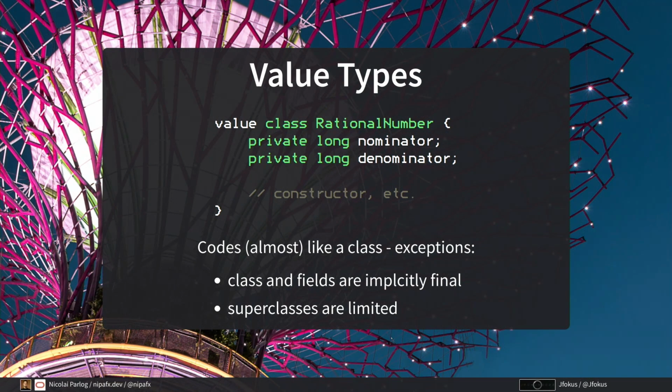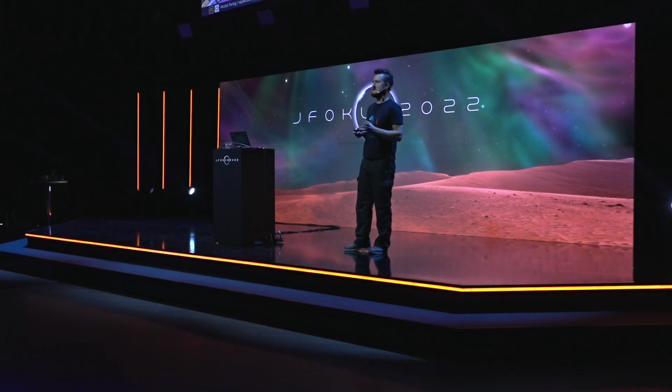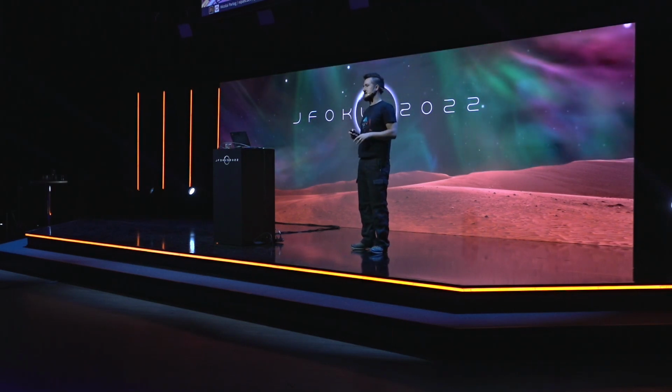Value types: I made a rational number up here, which is a numerator and denominator. You probably have to create the fields yourself, but they will be implicitly final. You have to create a constructor, you can have accessors, all that kind of stuff. And you can basically use all the class building mechanics like implementing interfaces, adding methods, all of that. But you will not have the ability to have all kinds of superclasses. So the kind of superclass that you can have are somewhat limited. There's a long list of limitations.